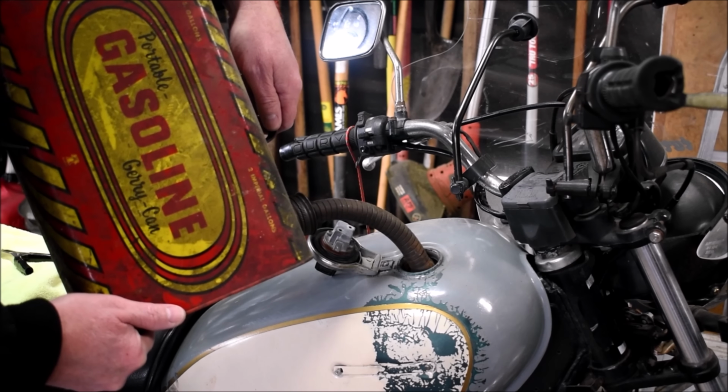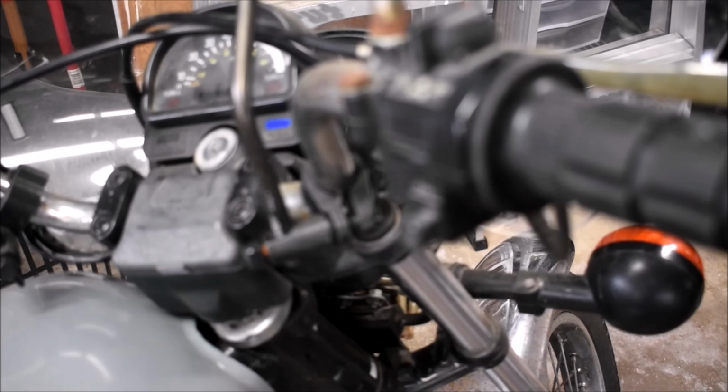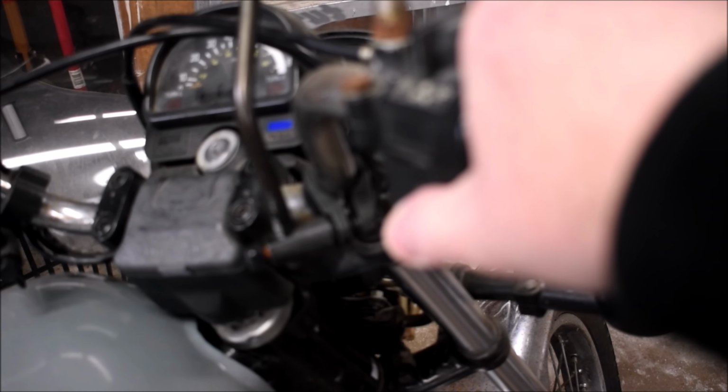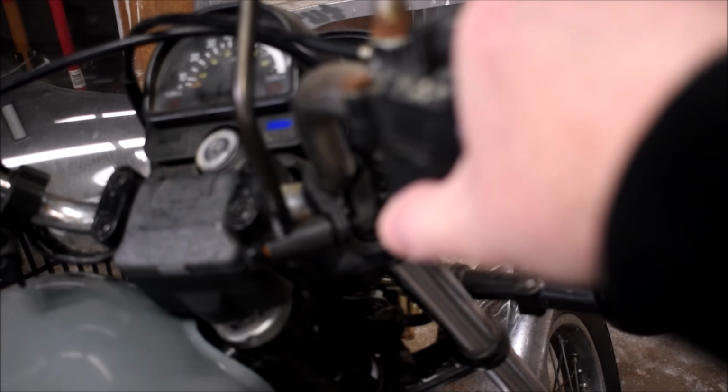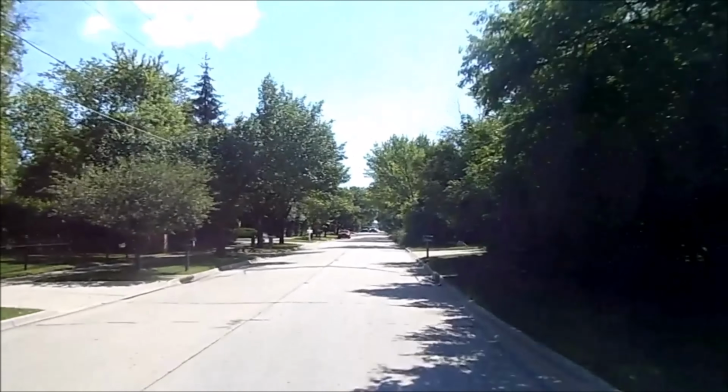1.3 liters of oil. Maybe level 7 surface rust. I have to take this thing for a quick test ride. Some more PSIs in the front. Badass, time for a test ride. Oh, this would be an awesome starter motorcycle.